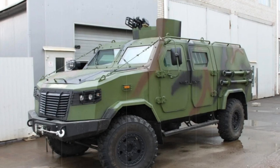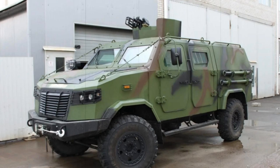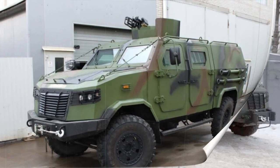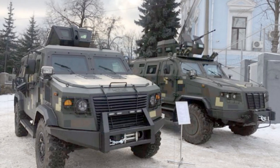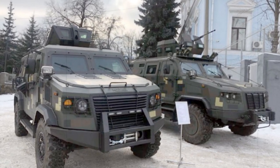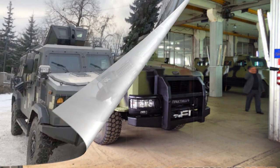The Kozak is a Ukrainian-originated, 4x4-wheeled armored personnel carrier, APC, designed in 2008 to 2009. It sports the proven V-type hull to better deflect blasts from mines and other hidden explosives, holds a crew of 5, including driver, and can mount mission-specific arms or equipment over the hull roof.